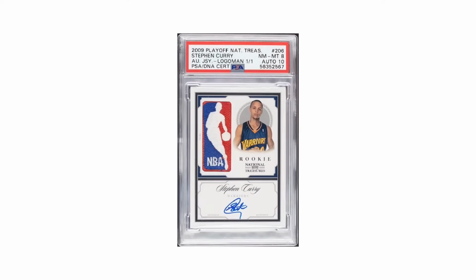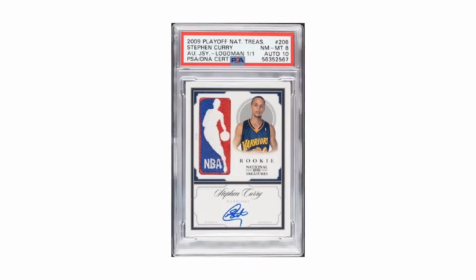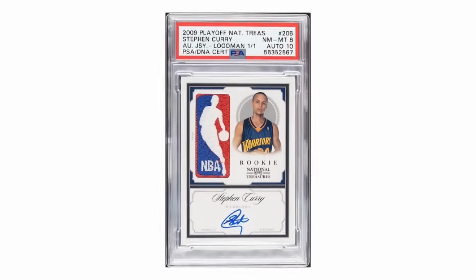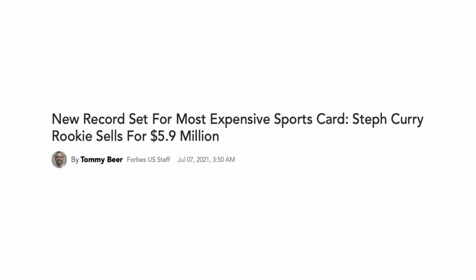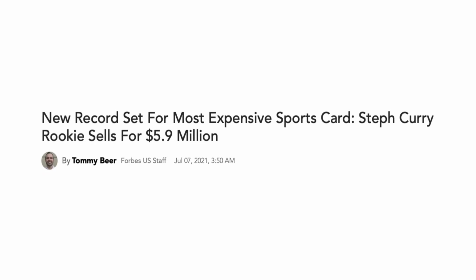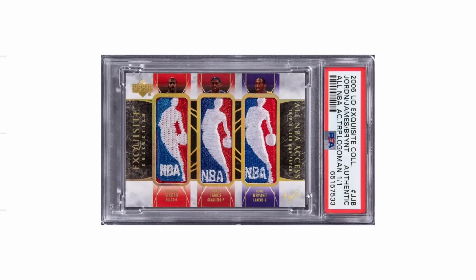Panini took it even further, creating a 1 of 1 parallel of this card, adding a game-used Logo Man patch from his rookie year to the mix. In 2021, it sold for $5.9 million, becoming the most expensive basketball card ever sold, and briefly, the most expensive sports card. Our final basketball card brings 3 icons of the game together.